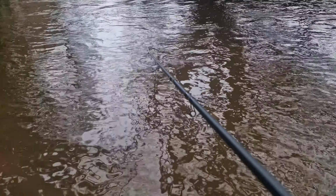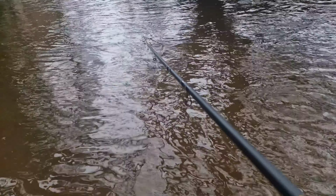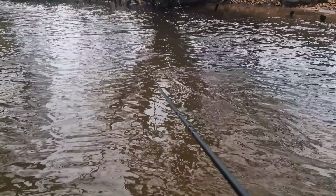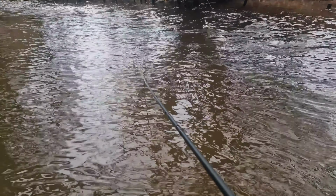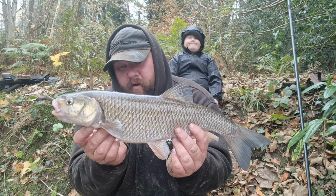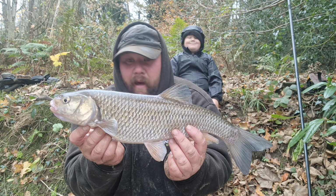It's the very next cast after that other chub, and we're into another. The key to it is getting everyone out though. You've got to take your time, because losing one and it bolting back in the swim is the disaster. There we go, chub number 4, and just showing that you target the right species.